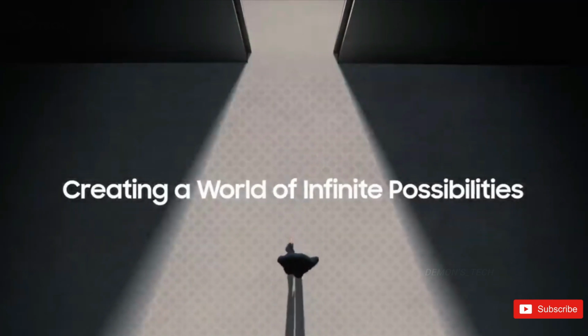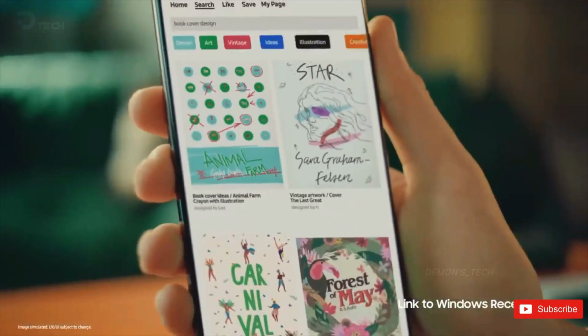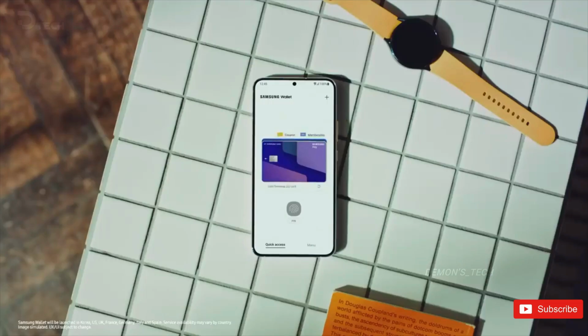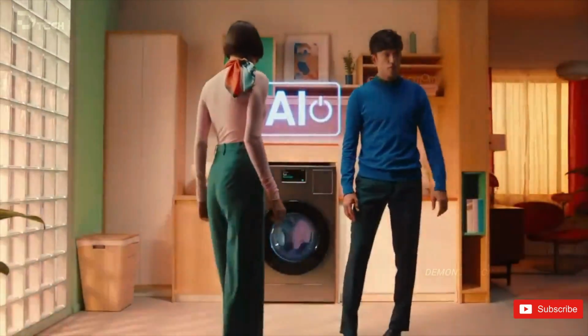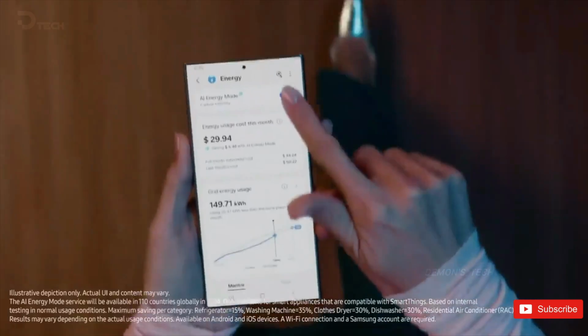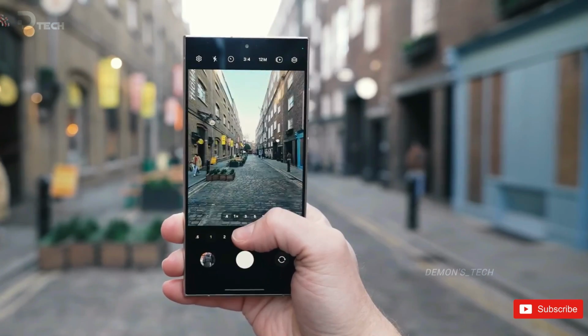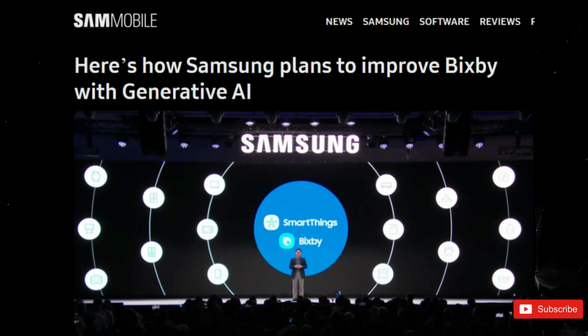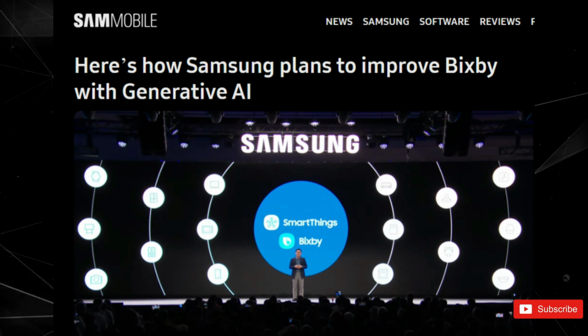Bixby, Samsung's own virtual assistant, was launched in 2017 to compete with the likes of Google Assistant, Alexa, and Siri. However, it has been lagging behind its rivals. With Apple's plans to enhance Siri with ChatGPT-like functionality, Samsung knows it can't afford to fall behind. The new update will allow Bixby to understand complex commands, making it more versatile and user-friendly.